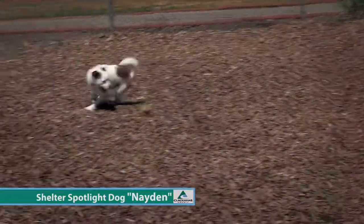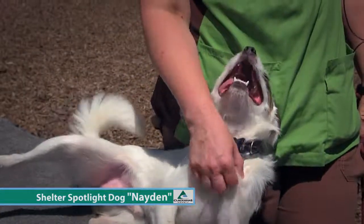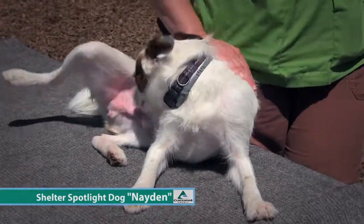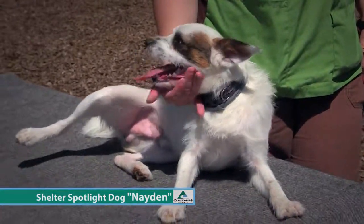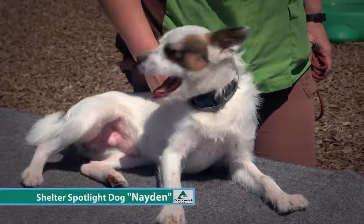Definitely going to need someone who has some experience with active terriers, and maybe somebody who wants to spend some time in a class with him and learn how to do all the basics like sitting and staying and being polite. I know he's a good boy. But he is looking for somebody that he can bond with.